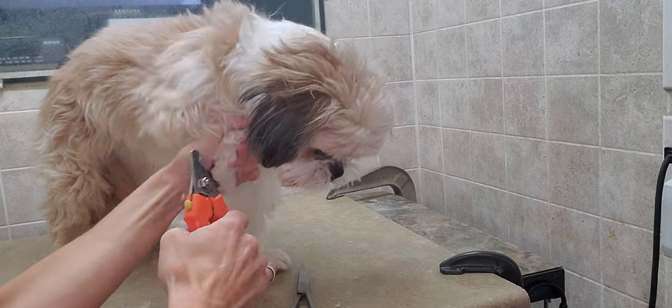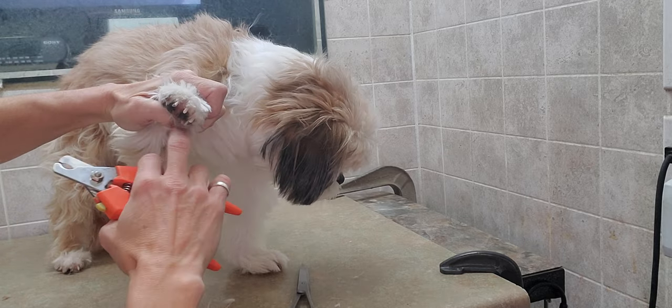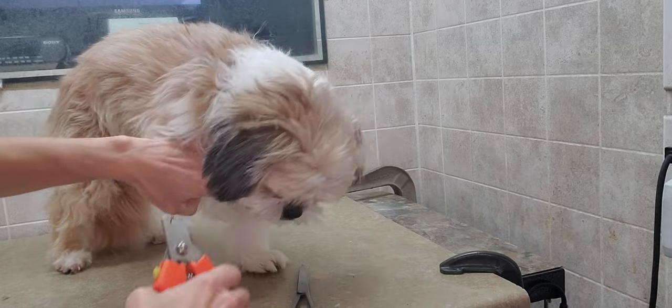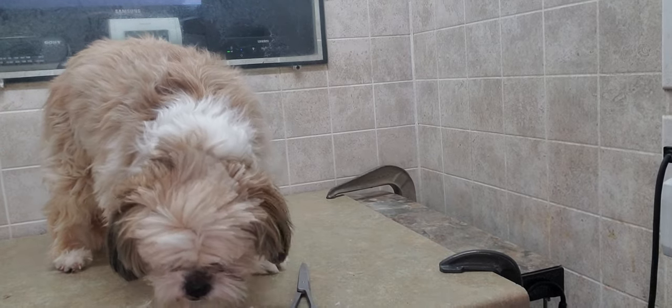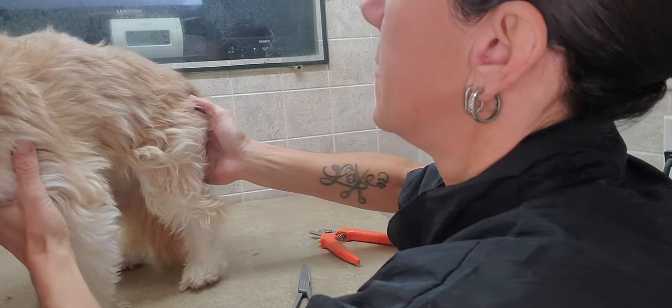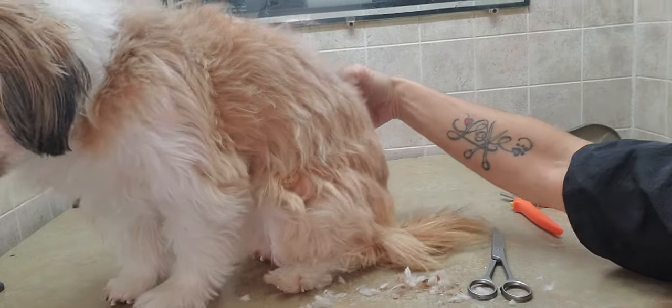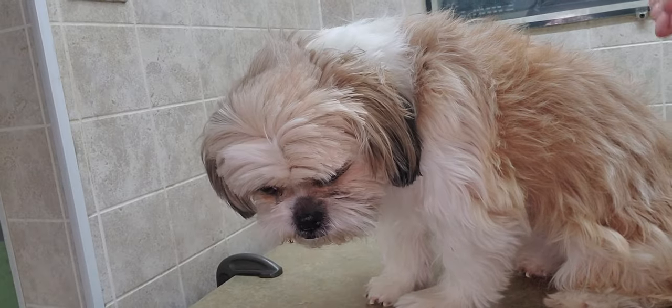Nails are a little bit long, but still very healthy. They might be a little bit sore. There you go. Okay, so I'm going to switch sides. Okay, got to do this one. Oh, yeah. Nice view of my chin there.